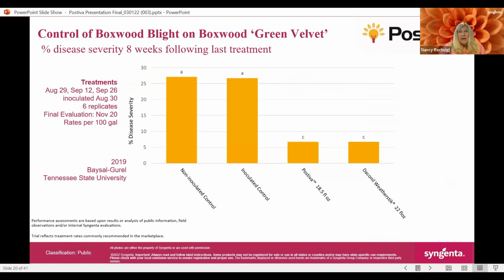Here in this trial, Daconil was used as a standard because we know how well Daconil works on boxwood blight. And you can see here Postiva at the 18-ounce rate, giving great control and comparable control to Daconil. So this is a product that can be used in rotation for this disease.